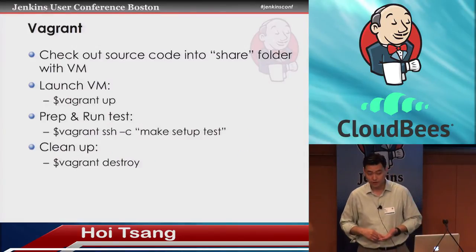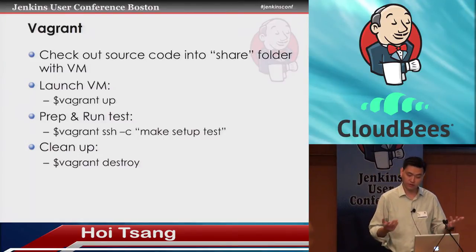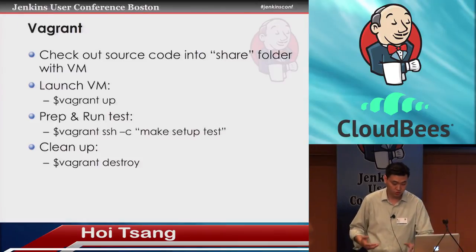Vagrant, I guess most of the people here know how to do vagrant up. You can do vagrant ssh to tunnel into the box to run your tests, and vagrant destroy.